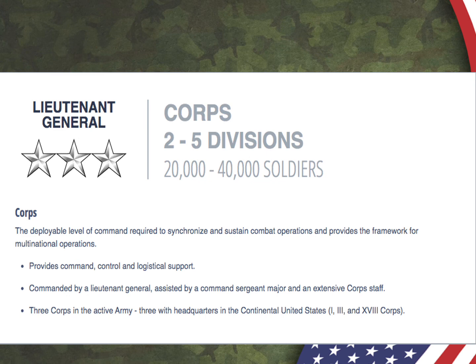Corps. The deployable level of command required to synchronize and sustain combat operations and provides a framework for multinational operations. It is usually commanded by a lieutenant general, assisted by a command sergeant major and an extensive corps staff. There are 3 corps in the active Army.